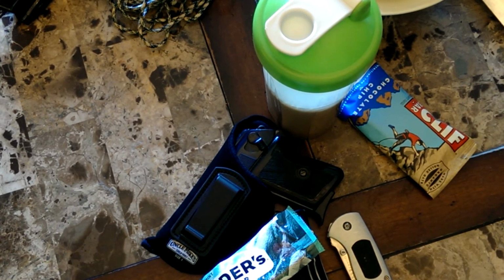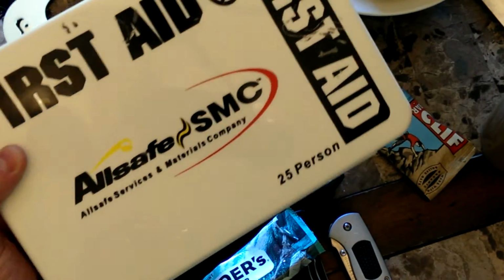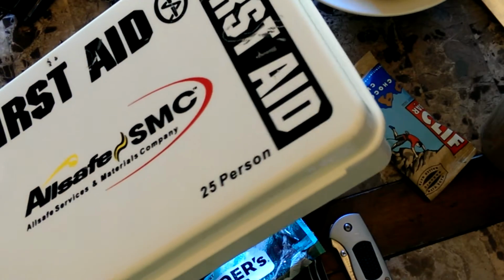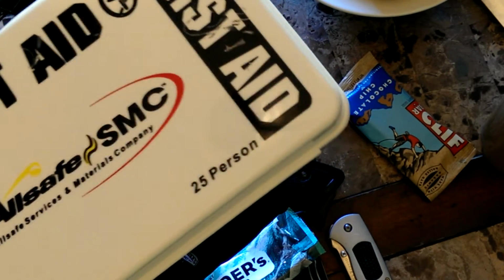So this really is a first aid kit I carry, but it's in my truck. And it's mostly because in the line of work I'm in, I don't directly do construction work, but I work in the construction industry.